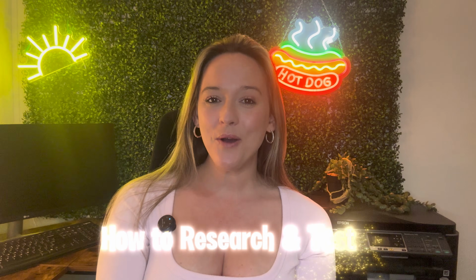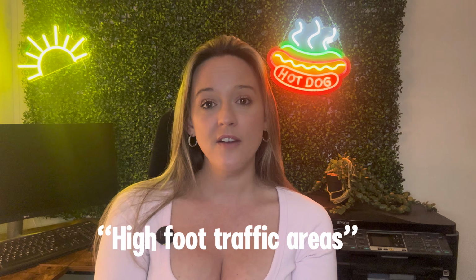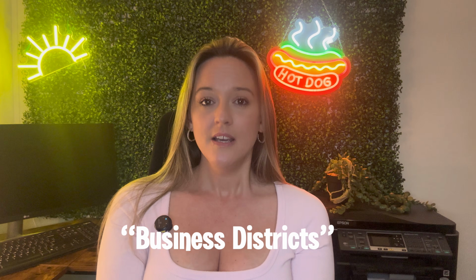Now let's talk about how we can research and test so we can find the perfect area to park our carts. One excellent resource we can use is Google Maps. You can type in high foot traffic areas in your city, and it will bring up a map of all the different locations with the highest amount of foot traffic. You can also search Google Maps for business districts, and it will tell you where there are lots of people working, big office buildings, things like that. That is an excellent tool.